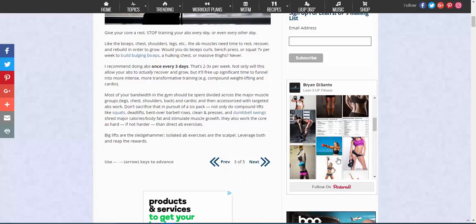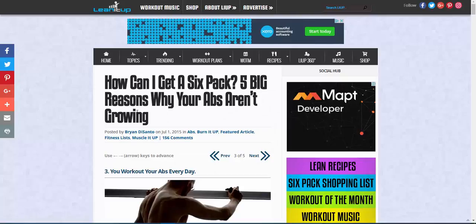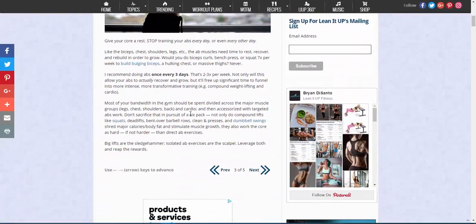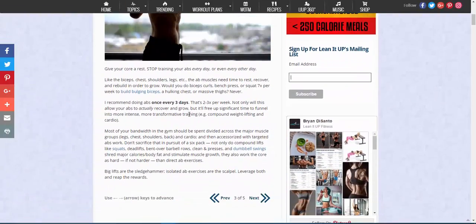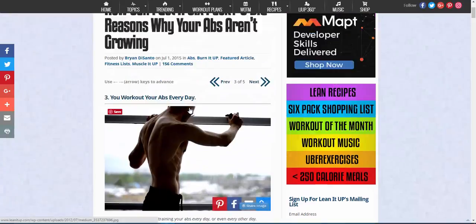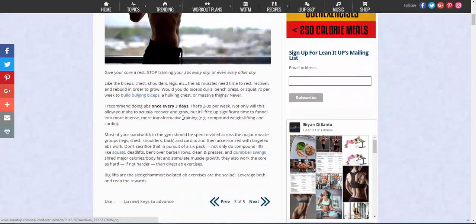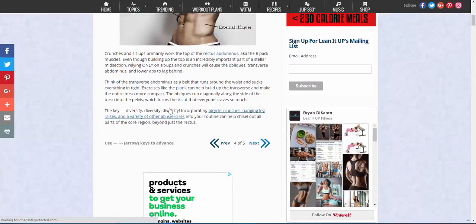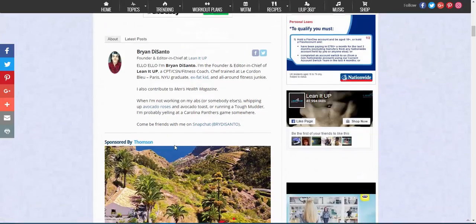Like for instance, this is targeting "I can't see my abs." Here we go. How can I get a six-pack? 5 big reasons why your abs aren't growing, and it goes through. So it's not just how do I get a six-pack, it's actually targeting a problem. And if someone's genuinely looking to get a six-pack, they're going to read all 5 of these pages. And look at the information, even telling you the different muscle groups. It's not an article just on buy this six-pack ab product and that is the solution. It gives you really, really good information.